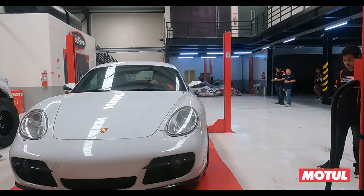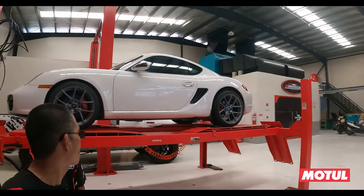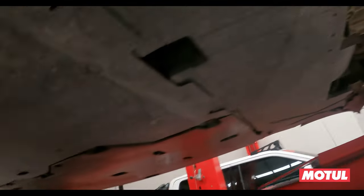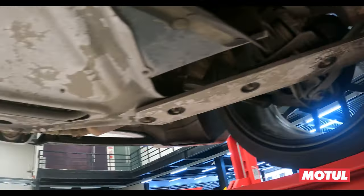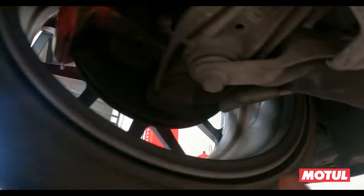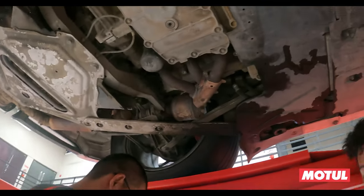So the guys running the shop, they're all car guys, di ba? They're all car nuts. There was that level of confidence going in there. Now, of course, for oil change, well, Motul is Motul. And I heard kung meron kang konting sira here and there mechanically, kaya ng mga tao nila dyan sa Motul flagship. So, taking a look at what we have under. This is what's under our Porsche. Really good. It's in good shape. Maayos ang pang-ilalim natin. Malinis ang pang-ilalim.